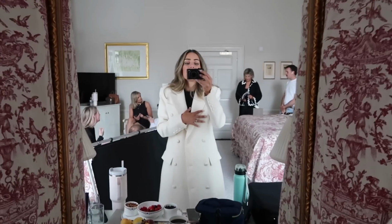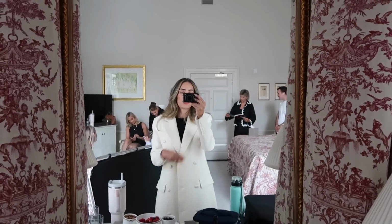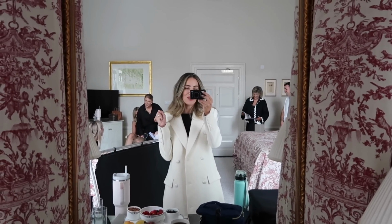I can't show you the length just yet, but I'll show you. Can you see it down there? It's nice and long, just a sort of mid-calf. It is perfection for overdresses, and it comes in black as well, so absolutely perfect.